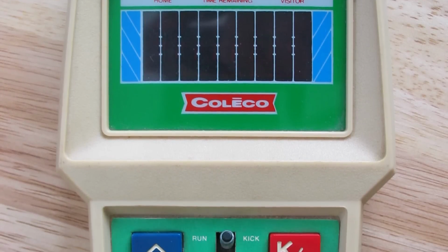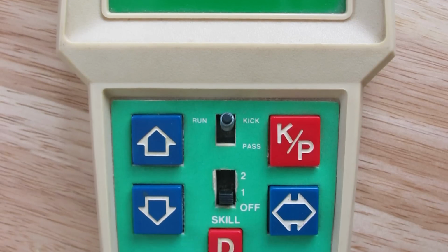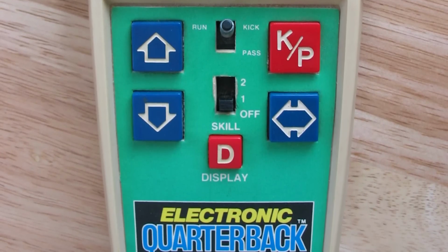I mean, at this point, they basically just decided to keep in the electronics industry and started to get into the early handheld market. One of the early ones that they had being Electronic Quarterback.